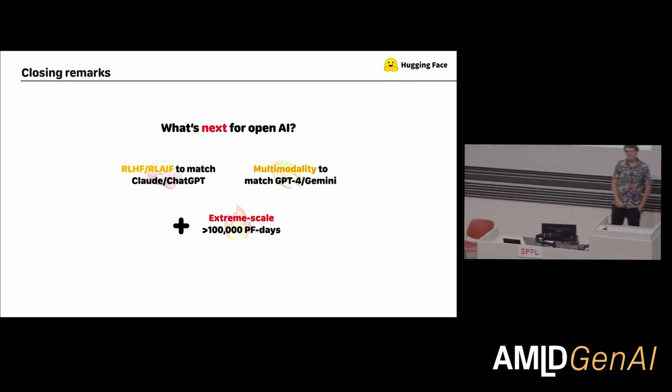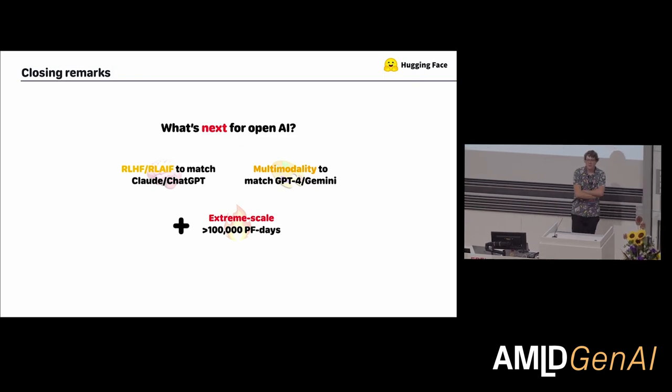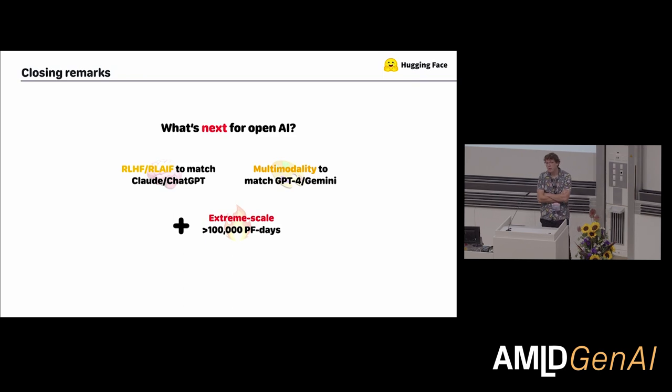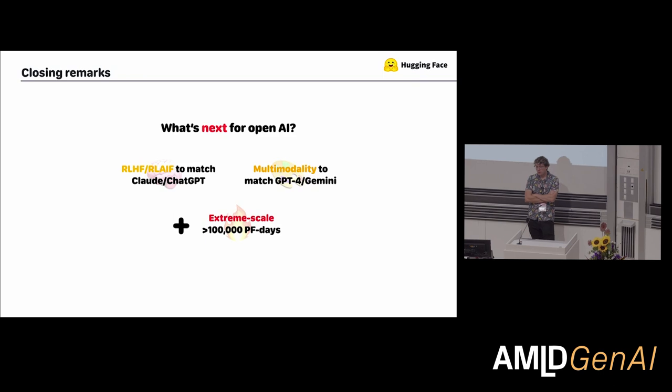There was the Pythia paper from EleutherAI that found the opposite conclusion. They investigated this in depth. I was wondering if you had a comment on that. This is a very good point. We actually talk about it in our paper on this subject, RefinedWeb.